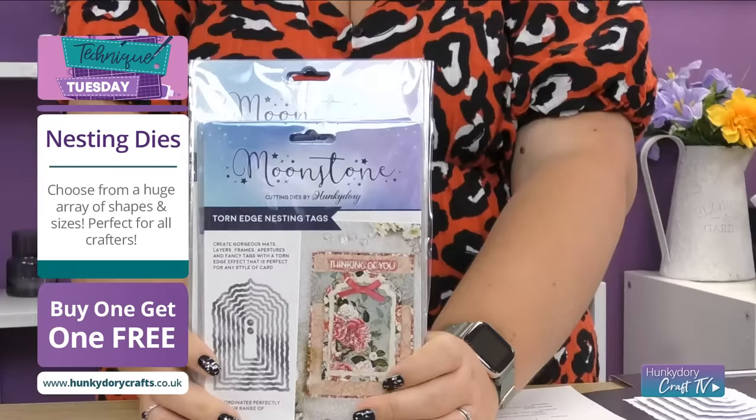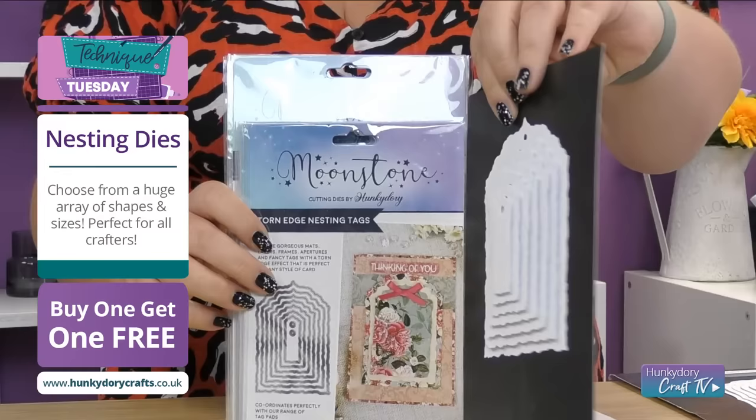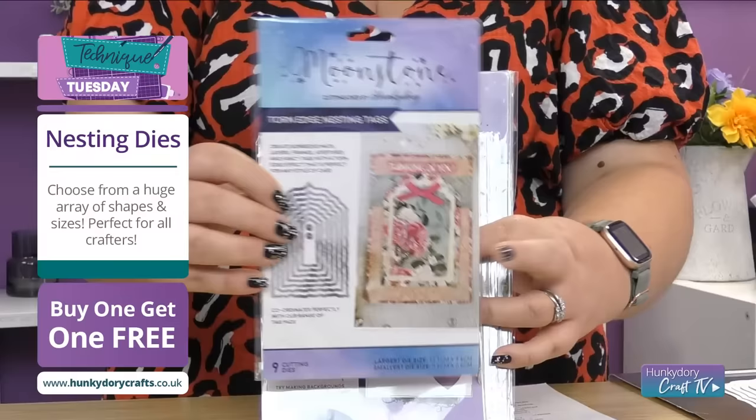Okay, we're going to look through them. So we have got our Tornish nesting tags. I love this one. So this is them all cut out and all layered. I mean, how cool does that look as an effect on its own? Without anything else. You know, you could be doing this out of your little books. You could be doing it out of maybe some papers and things like that. There's just so much you can do with them. The contents will vary, obviously, depending on the space that we have and the amount of metal we can fit in.